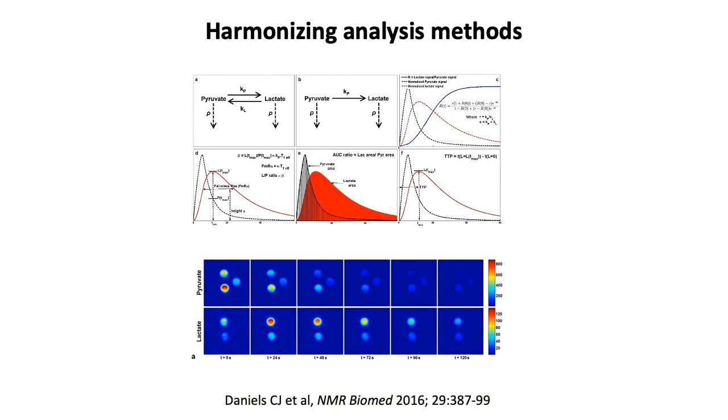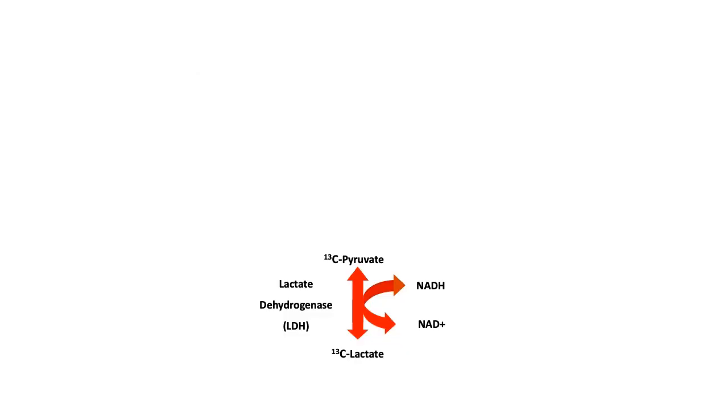So now I'd like to move on to the clinical applications of the future. Where do we see this technology being used in cancer to begin with? And the key reaction, which I've already alluded to in the previous slide, is the exchange of pyruvate to lactate under the action of lactate dehydrogenase with the exchange of NADH to NAD.